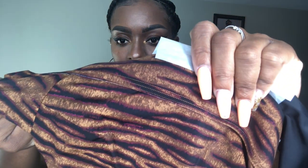But if you look, you can see there's pink details in here. But yeah, like I said, I really like the pattern. This is different. I don't have anything like this. I knew it. First I'll just start with the top. I love, love, love the top. And when I saw it, I knew I would like it.